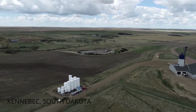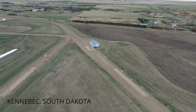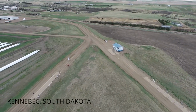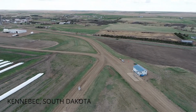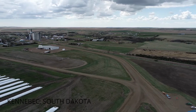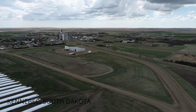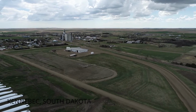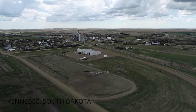Our dry plant's 14,000 ton, and we retail 39,000 ton and another 13,000 ton to other locations. Our chemical warehouse is 100 by 200. We have 36,000 gallons of bulk storage and retail 7 to 7.5 million in CPP and value added.